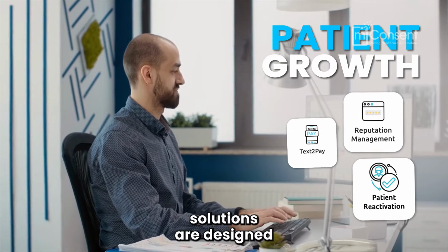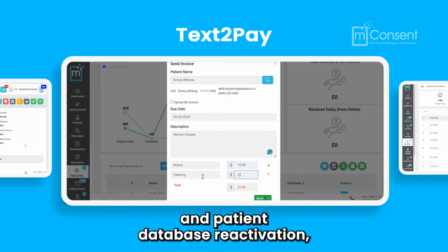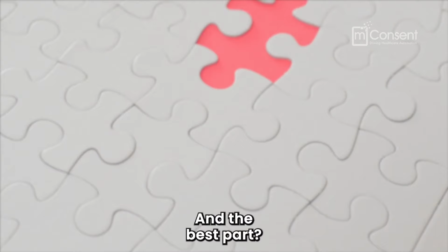Our patient growth plan solutions are designed to help your practice thrive. From reputation management to text-to-pay and patient database reactivation, we have everything you need to grow your practice and boost your bottom line. And the best part?